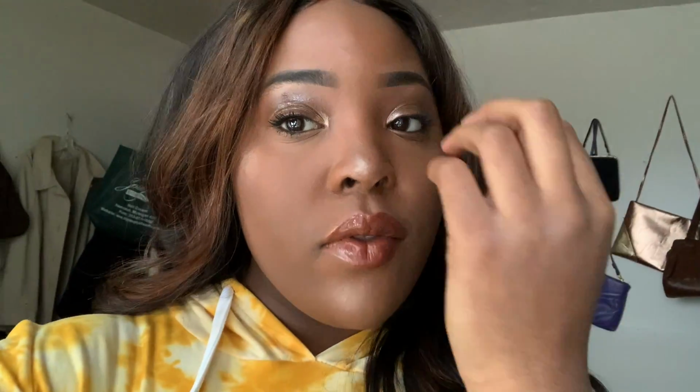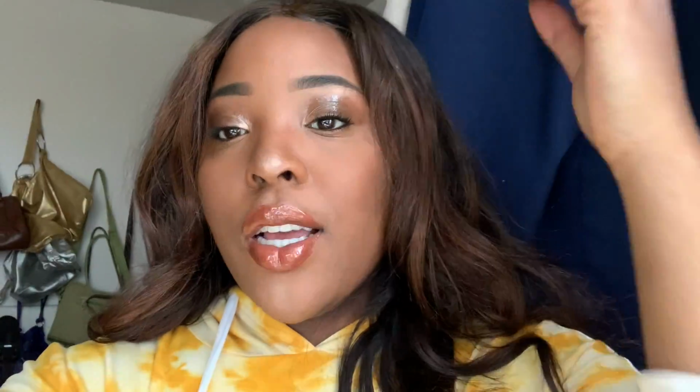Hey guys, so this is definitely a new look. I've never did a gloss look before, as y'all can see, and I wanted to try it out to see how you do it and how it will look.